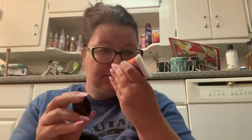And then I got some facial scrub. This is sealed. It kind of smells like lavender. This is from Bolero of Beverly Hills, which is not made in Beverly Hills.